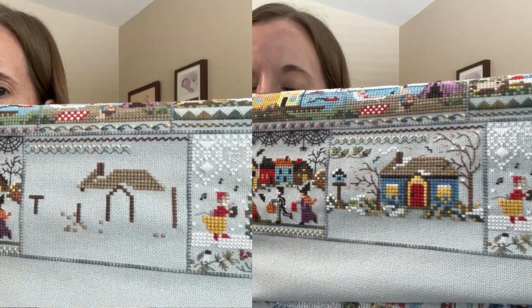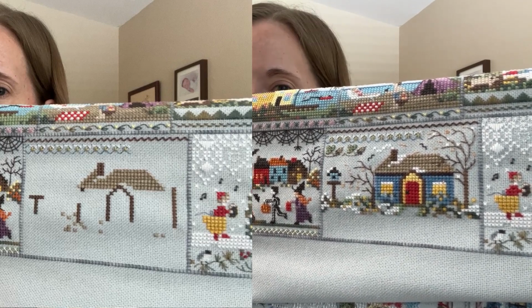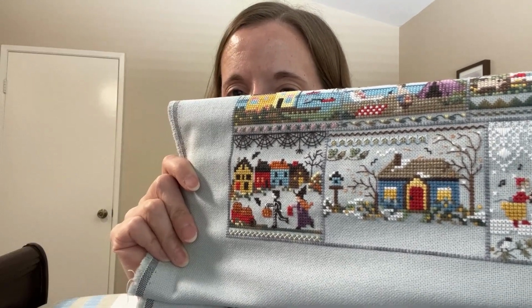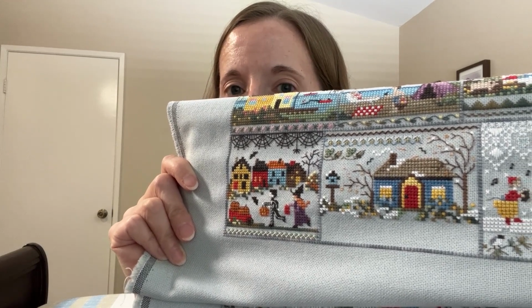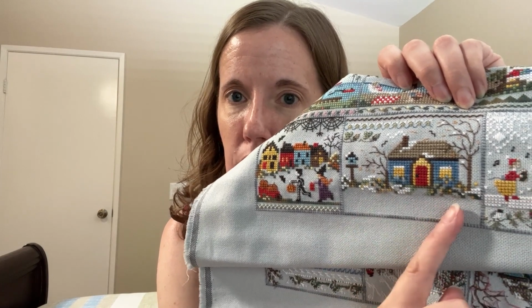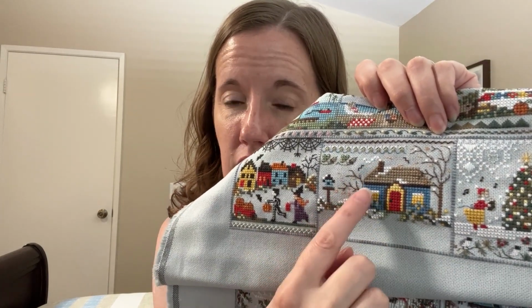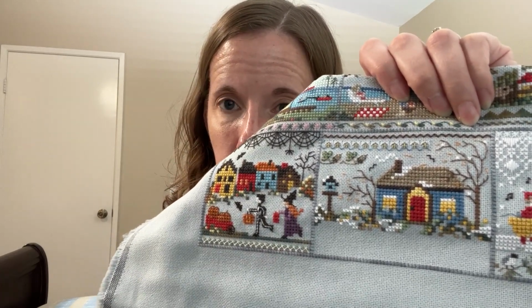I have, this is 28 count Dove Gray Monaco, mostly 2/2 full cross. There's usually one strand for specialty stitches, and there's a little bit of 1/1 in here too, which is why I did 28 count. There will be a 1/1 turkey right here, and then some white lace bits, kind of like this sort of stuff down here. So I'll do that once this scene is finished, which is almost there.